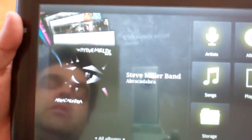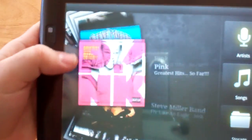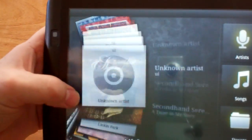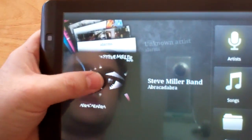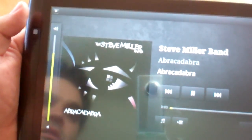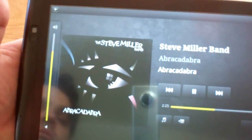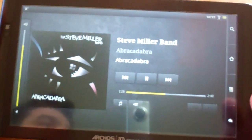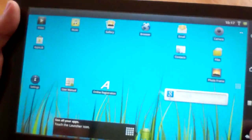The music player on the 101 is still very nice, still plays very well, has that nice cover flow scan through to find all the different records and stuff that you have on here, all the different music. It sounds pretty good, all things considered. You'll have to excuse the reflection of my face. I can't get away from that right at the moment. As you can see and hear, it sounds decent. Caught right up to where I fast forwarded it to. Okay, no problems there. So that's working very well.